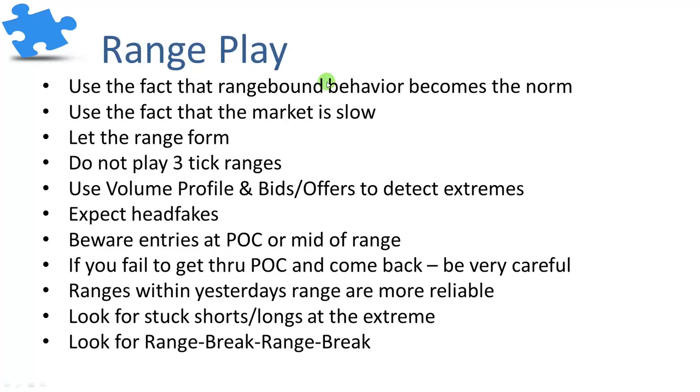Now, it's going to be normal to move 1 to 3 ticks through a range and head fake. That's just normal range bound behavior. If you see it move through and then you see an iceberg stopping the market 3 ticks through your range, very, very likely to come back. There wasn't an example on the slides, but 3 ticks through, iceberg, come back. It's a beautiful trade because you've got that extra 3 ticks to play to the other side of the range.